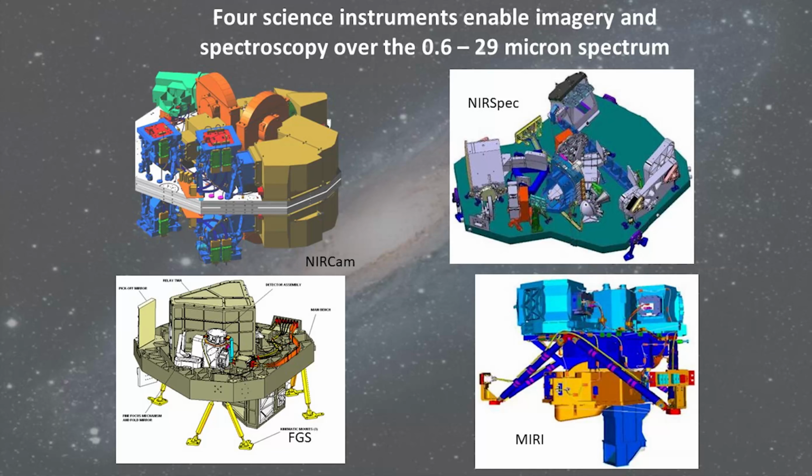And then finally, this is the mid-infrared imager. This takes the longer wavelengths that the mission is imaging, and this looks at a very, very different part of the spectrum. We'll show some images from all these eventually.